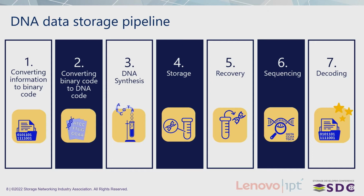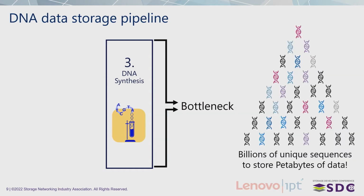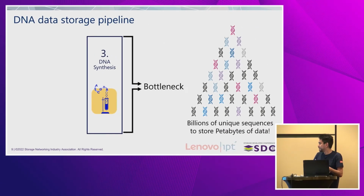It might seem a little simple because in the end, we know exactly everything that we have to do in order to store and recover our information in DNA. But if it's so simple, and we know what we have to do, why hasn't DNA data storage taken over the world and is not being employed by many different industries around the world? Because in this pipeline, we have a very important bottleneck, which is step number 3, the DNA synthesis step. Like I mentioned before in the introduction, we can store petabytes of data into just 1 gram of DNA. It's possible, it's not a lie, but it's not so simple.